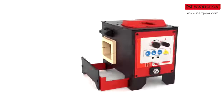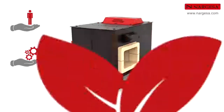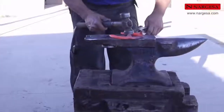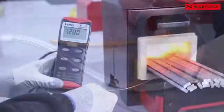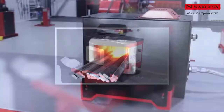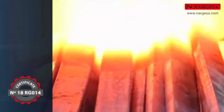Cada NARGESA launches the new H1 furnace, safer, more efficient, and 100% respectful with the environment. We will show you some of the applications, ignition process, and main characteristics of this new generation of forge furnaces. The advantages in performance, safety, efficiency, and robustness make this appliance one of the best furnaces in its category, complying with the current legislation for the regulation of appliances that use gas as fuel.